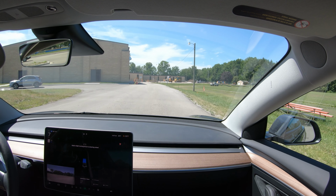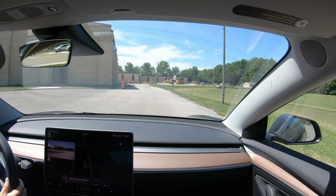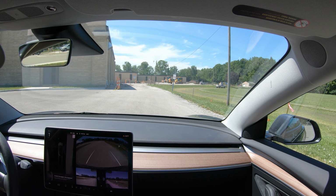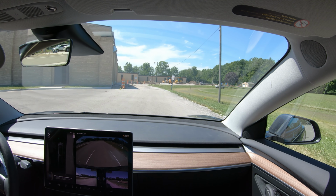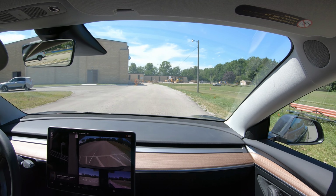I don't think you can go that way. Yeah, there's a car there. You can't go that way. We're gonna be blocked in if we keep following it. It's a maximum speed in reverse. Should we test it?